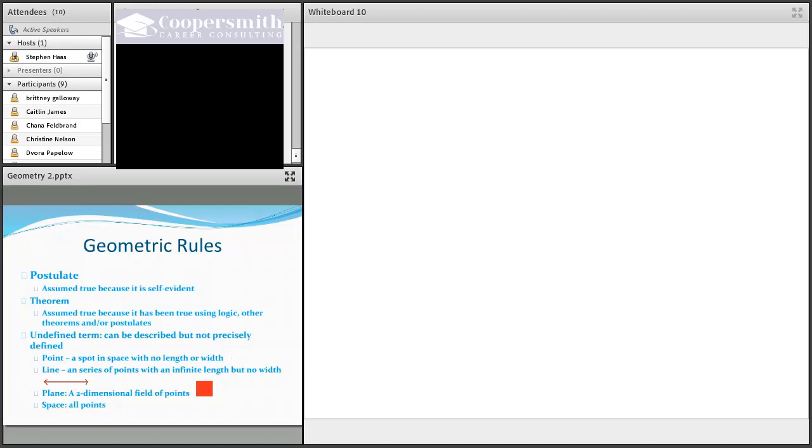A theorem, on the other hand, is true because it's been proven to be true. It may not be obvious, but some mathematician has worked up a logical or mathematical proof that it's true. The Pythagorean theorem, which we're going to learn about next week, says that in a right triangle, the legs squared added to each other equals the hypotenuse squared. That's an example of a theorem. It's not obvious. Somebody figured it out, and because it's been proven to be true, we now establish it as being true.